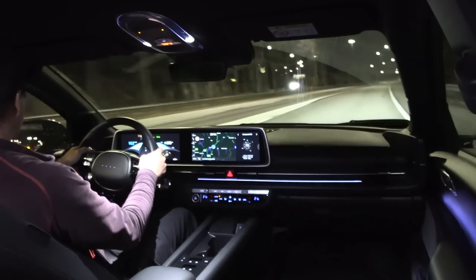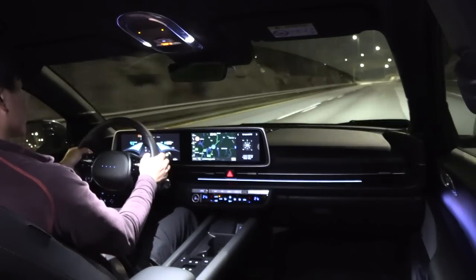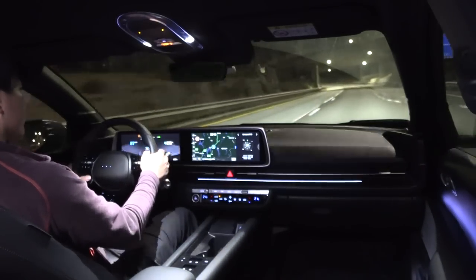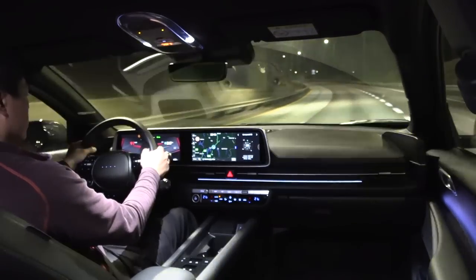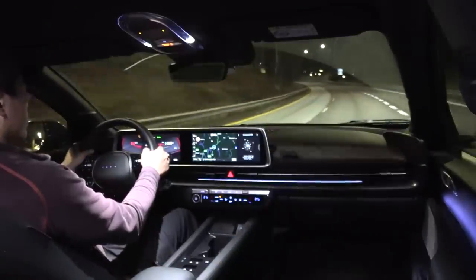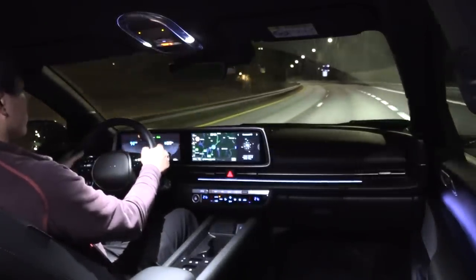Yeah, okay, let's go back here again. And okay, I'm actually just using the regular mode. I don't have a mode button there. It's the normal mode. If you go to sport mode, the response becomes a little bit sharper. So, but that's pretty much it. So I'm normally just using the normal mode now.